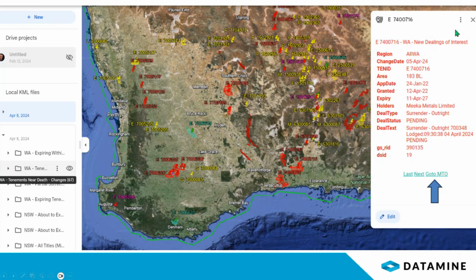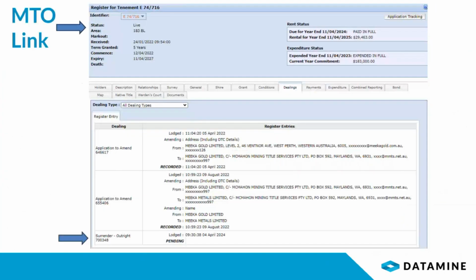You can link to MTO by just clicking here. You can hover over a tenement, this comes up, and you can link straight to MTO to investigate what's going on. So this is E74716. We've linked to that.